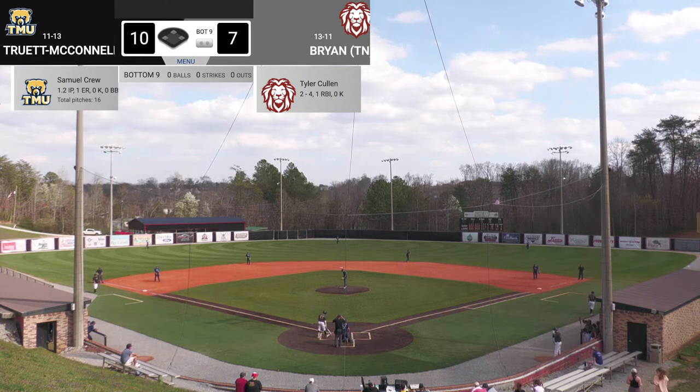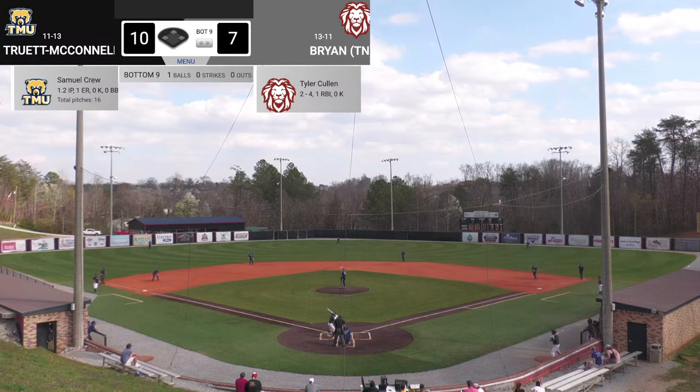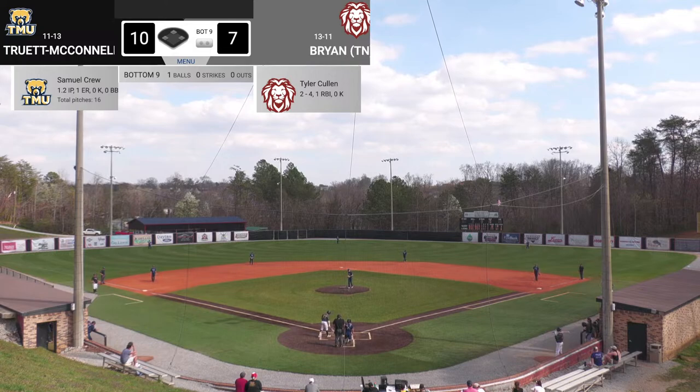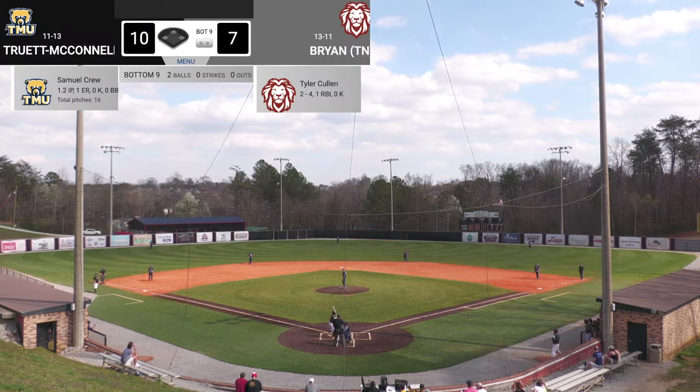And that first pitch is in there for ball one. And you can hear the wind picking up quite a bit. It's kind of been windy on and off all day. So here's going to be a fastball in there for ball two. 2-0 to the leadoff hitter, number 17, Tyler Cullen, who again, like I said, he is 2-for-4 on the day.